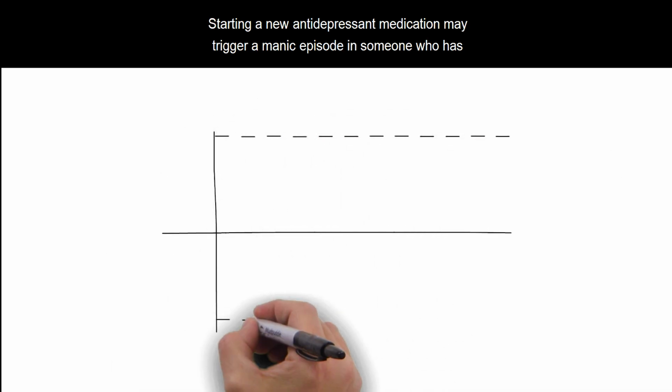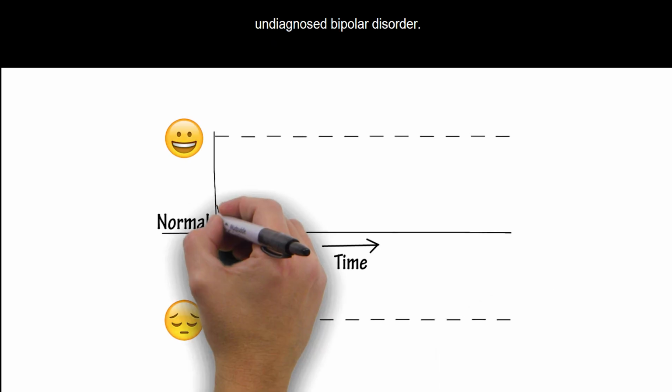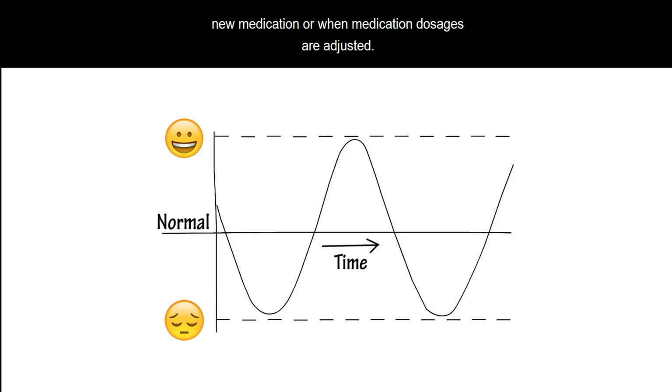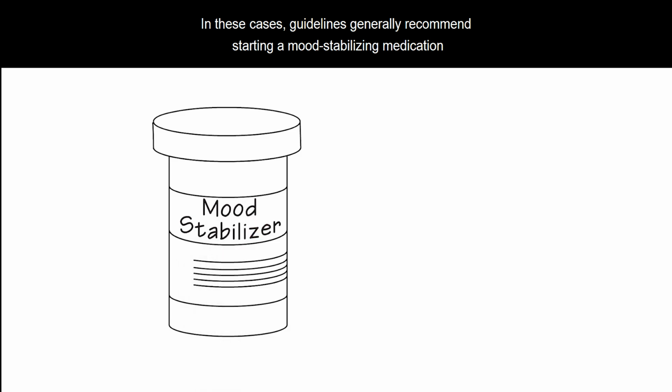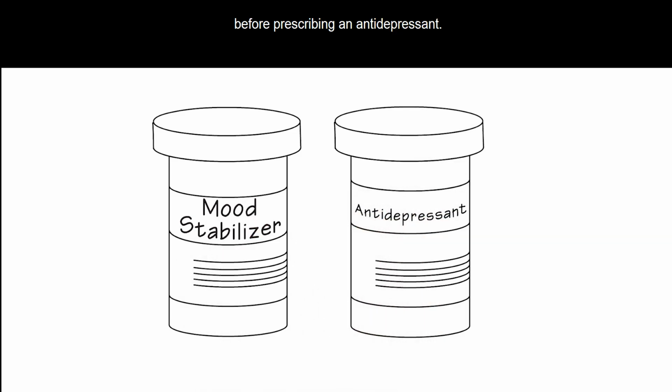Starting a new antidepressant medication may trigger a manic episode in someone who has undiagnosed bipolar disorder. It's important to let your provider know how your body reacts whenever you start a new medication or when medication dosages are adjusted. In these cases, guidelines generally recommend starting a mood-stabilizing medication before prescribing an antidepressant.